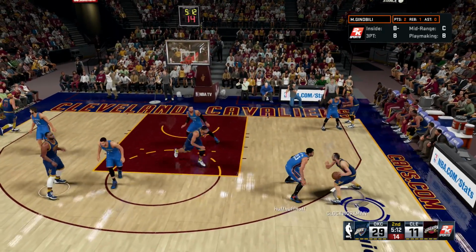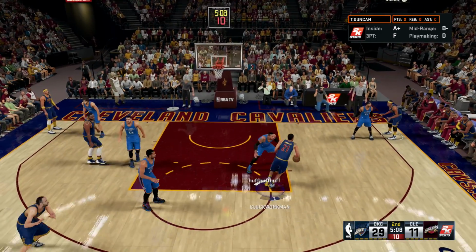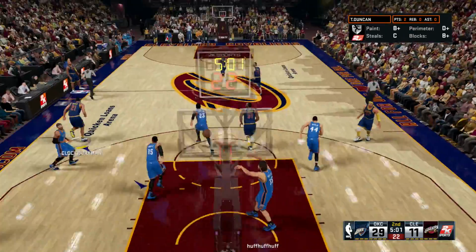Ginobili outside. The dish to Duncan. From 17 feet out. Off the left rim and out.